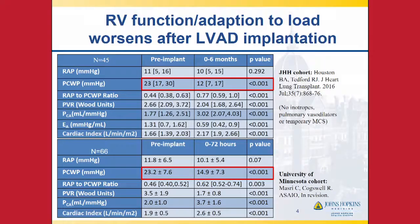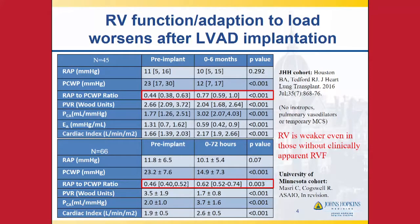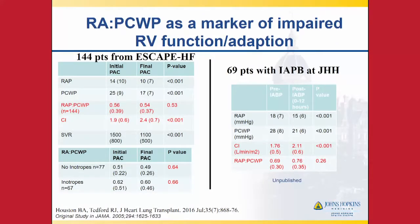You'll notice that in both cohorts, right ventricular afterload decreases and does so early on, and that's true regardless of whether you measure afterload as PVR, pulmonary vascular compliance, or effective arterial elastance. As you would expect, wedge pressure also declines as we unload the LV, but there's really no change in right atrial pressure. The result is that the right atrial pressure to wedge pressure ratio dramatically increases. This may suggest that the RV is getting weaker during this implant process, even in those patients without clinically apparent right heart failure, at least if you believe the right atrial pressure to wedge ratio is a marker of RV dysfunction. And hopefully with the next slide, I will prove that to you.